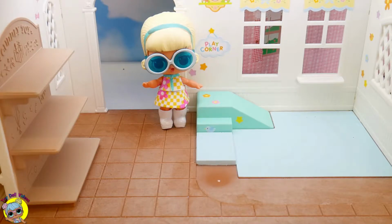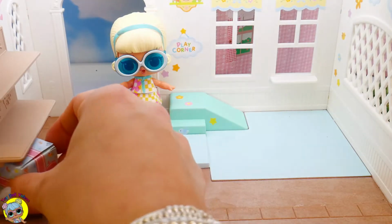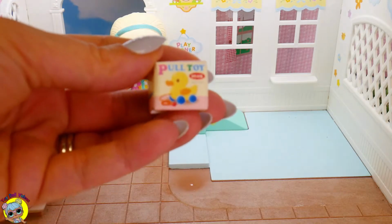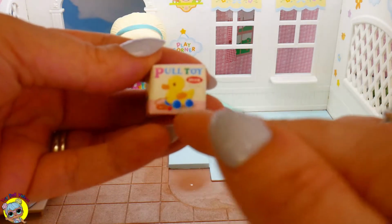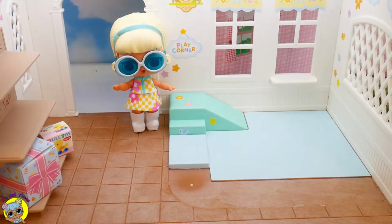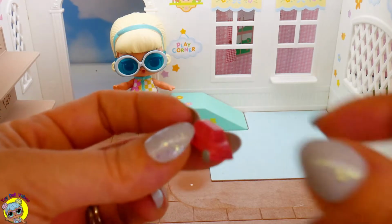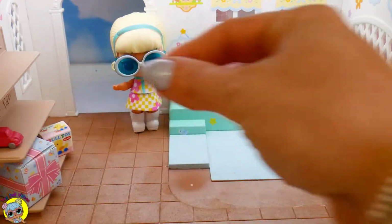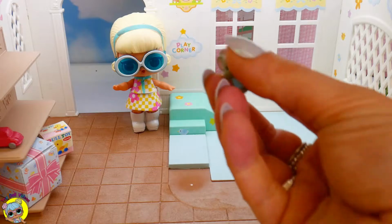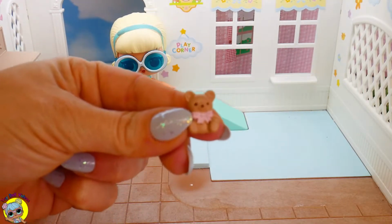Okay then, we're going to start off by filling these shelves here. Got a gift box. Pop that on the bottom. We've got a pull toy with a little ducky. Pop that there too. We've got a little toy car. Brum brum, beep beep. A little cuddly toy elephant. How adorable is he? Pop him there.